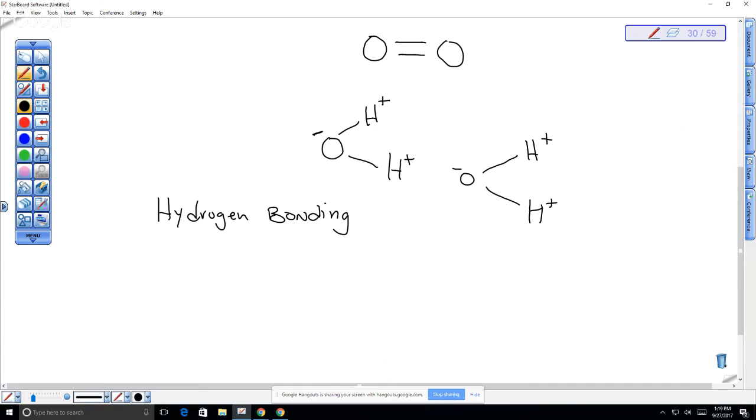Okay. What's going to happen is that there is going to be a weak attraction between these two water molecules, because of the difference in charge. So hydrogen bonding is a dotted line. Anytime you see a dotted line in a molecule, that is a hydrogen bond, whether it involves hydrogen or not. Okay, it's a dotted line. And because it's a dotted line, this emphasizes the fact that it is a weak bond that can be broken. We can break this bond, but it takes energy.